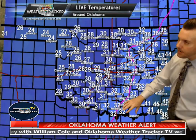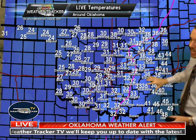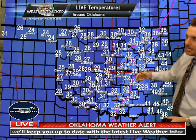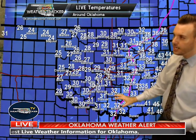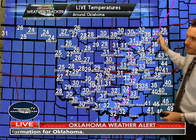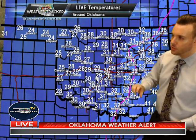So again, this is the freezing line. This pink squiggly line you see right there, everything on the south or east side of it is above freezing, and anything behind it on the west or north side is all below freezing. So we need this little pink line, you see it right there, to continue to back up towards the Oklahoma City metro.